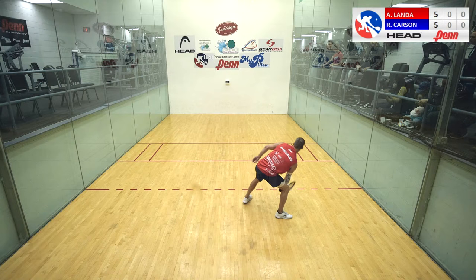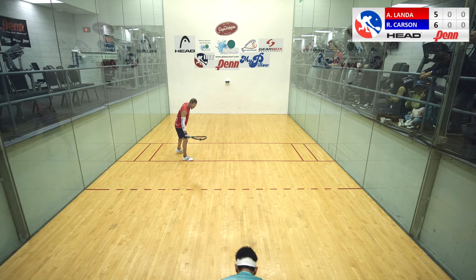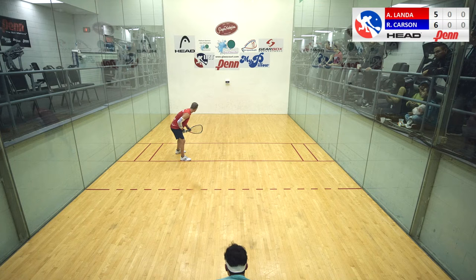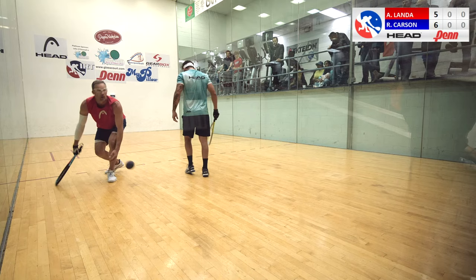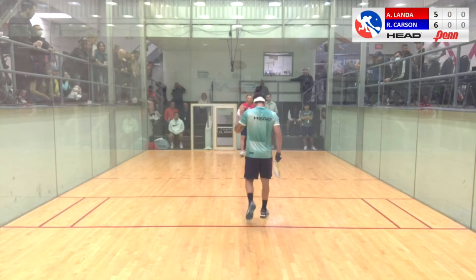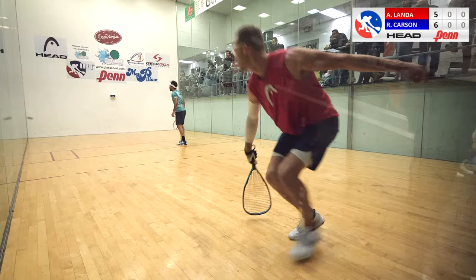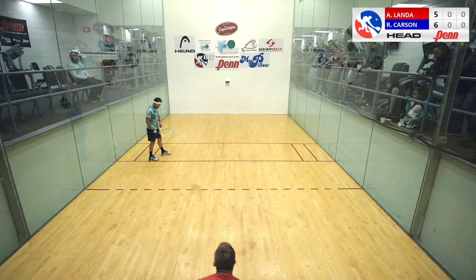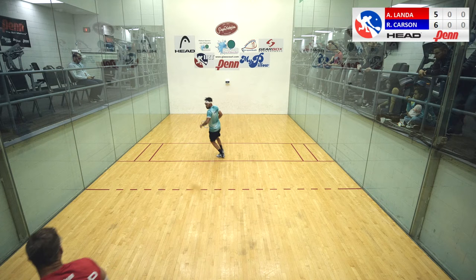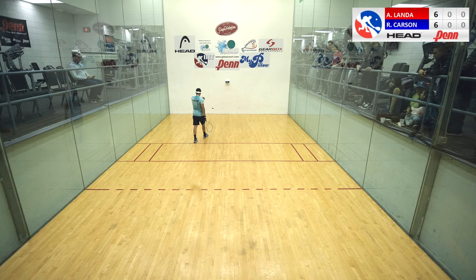That's another point there by Rocky Carson. Skip by Landa. That's an interesting serve that he took to Landa's forehand, just off speed, a little bit lower than mid-height. It was effective. Fantastic shot down the line for Landa. Just ripped that forehand, tying it up at six apiece.